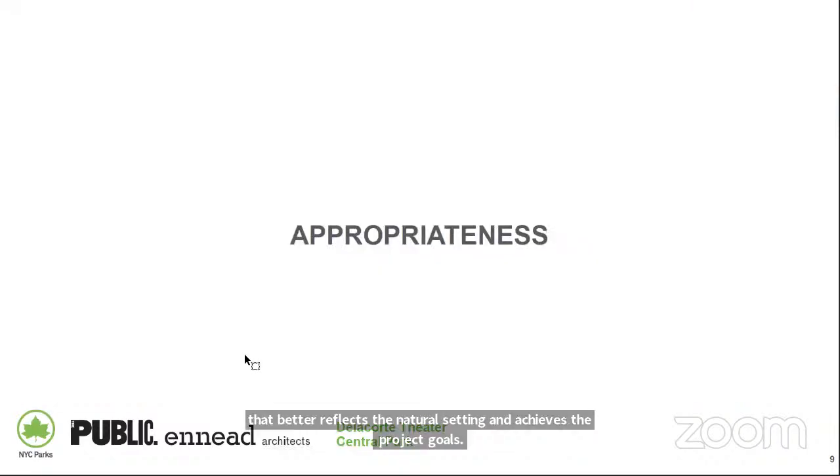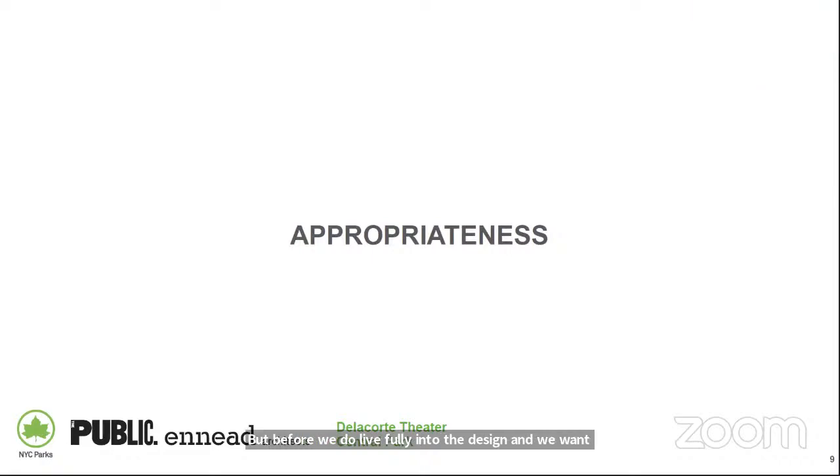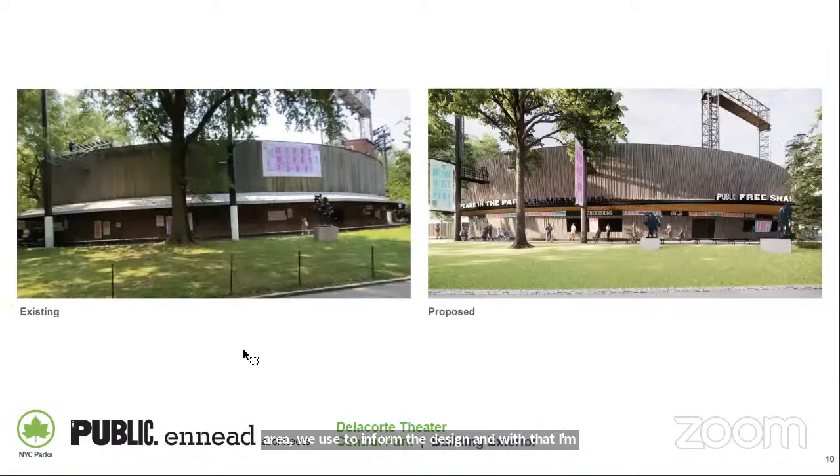But before we dive fully into the design, we want to share a brief history of the site and surrounding area we use to inform the design. And with that, I'm going to turn it over to my colleague, Julie Rosen.